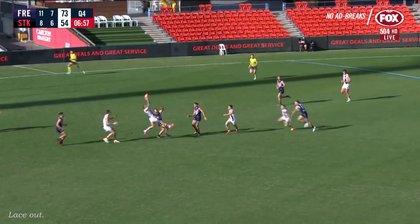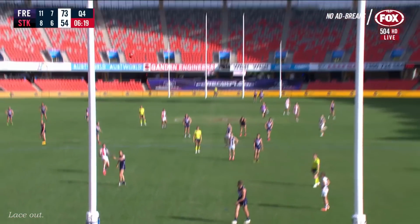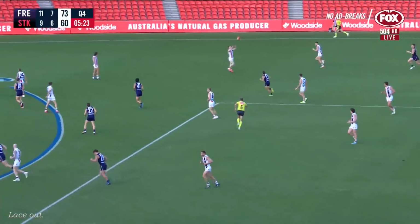Here's an inside 50 ball. Back with the flight. Good grab, running back. Just needs to kick this goal for the Saints. Normally good in front of the big sticks. And he is, and a bit of hope for the Saints.